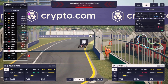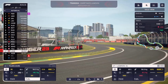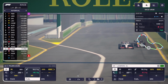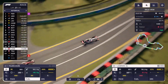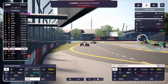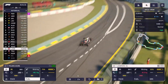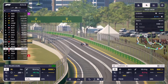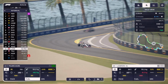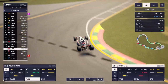There's a yellow flag. What's that for? A good little battle here. We just need to make sure we can stay ahead, but we're going to give him the DRS straight back. Or no, we're going to hold it there. We just need a break. 1 second. We're not going to break the 1 second. We're just going to keep pushing. All right, we're just outside the 1 second.